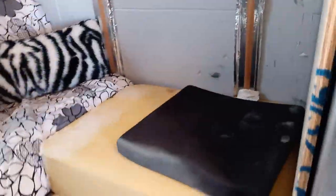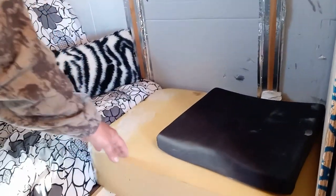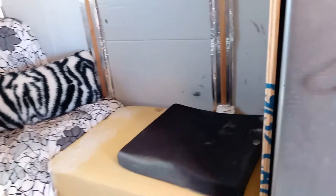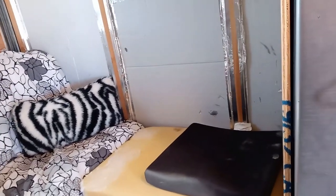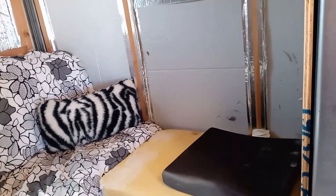What's over here? This is going to be upholstered. I haven't upholstered it yet, but it's just a cushion I had, the same theme, just stuff I already have. It's going to be upholstered similar to what is on here. It's just going to be a bench? It's just a bench. You have storage underneath? There's storage in there. Right now, it's just food.